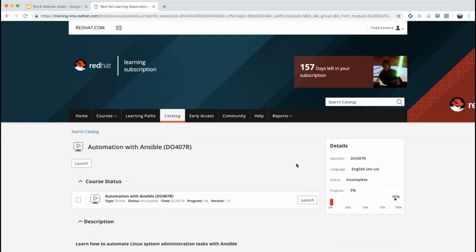So I'm going to come here and we're going to launch it. And a couple things before we go through. On the right side here, you can see some details of the course as far as what your progress is. The status is going to be incomplete until you achieve 90%. And what 90% really means is that you've gone to 90% of the different pages within the course book. And you'll see that progress is reflected at the bottom.